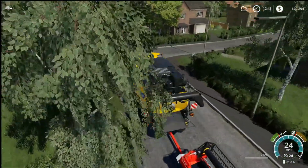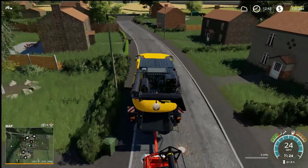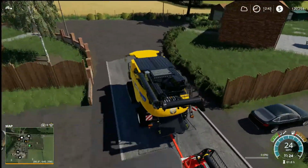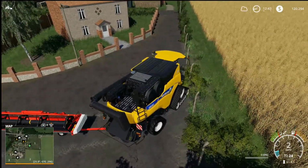I believe I need a district now that I'm all unstuck. Yeah, this looks right. Now, the field is actually below us. I don't actually know how to get to that field. Interesting.